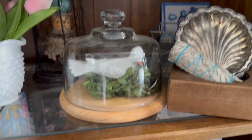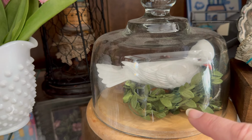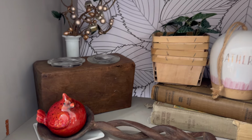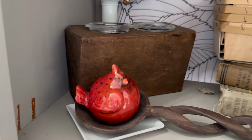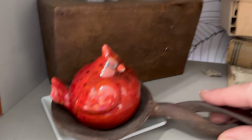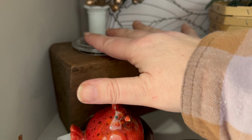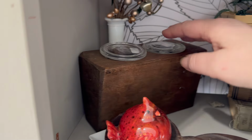Here is a cheese cloche with LED lights that were just wrapped up with a bird in them, and it makes a really cute display. We've got a few good uses in here. We have our book stack as a riser, an old wooden hand-carved spoon to hold a little bird, and the trinket dish is holding the spoon. And trinket dishes can, again, be pretty much anything. This mold here, we just have some old glass tops on it, kind of flattens them out, and you can use it to put things on them as a riser.